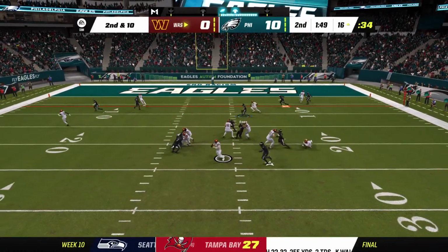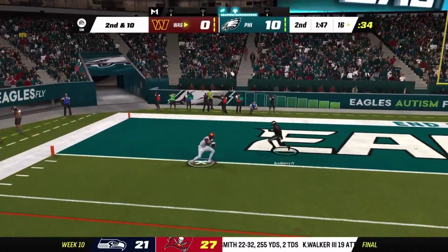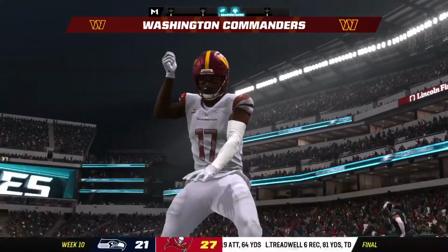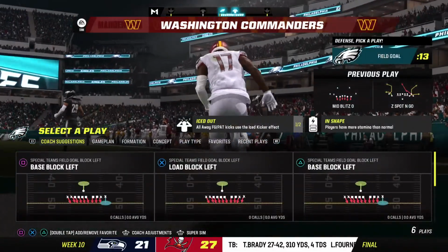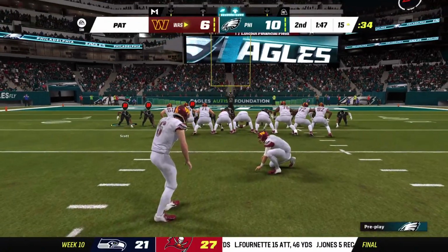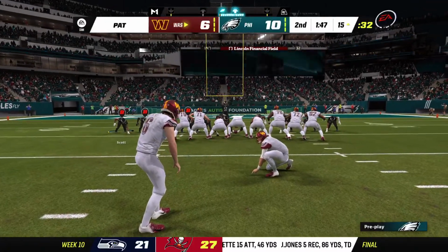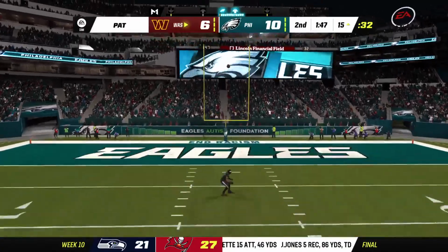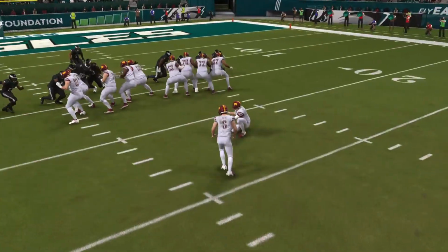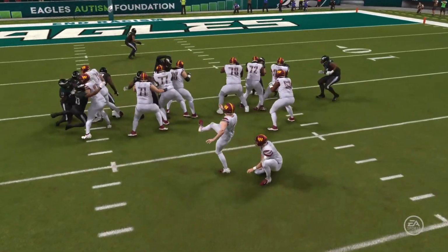Now Wentz. Touchdown, Washington. Terry McLaurin, his 9th touchdown of the season. And the Commanders have got it back to within a score. The extra point by Sly is up and good. And that'll cut it to 3 at 10-7.